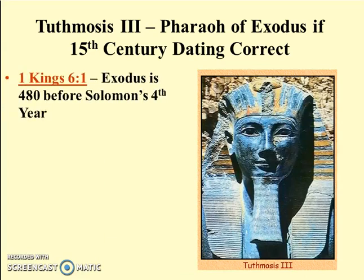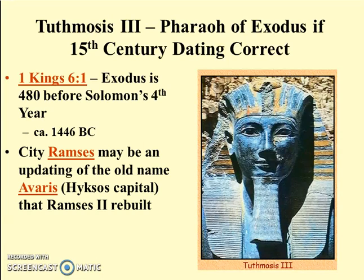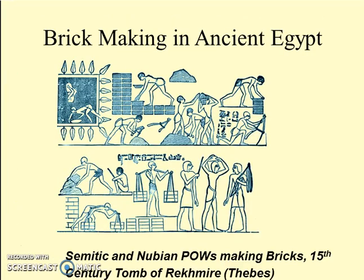Thutmose III may be the pharaoh of the Exodus. We've already talked about that, if you take the early date of the Exodus. We can use archaeology to see how they made the kind of bricks that the Bible talks about in Exodus, the early chapters.